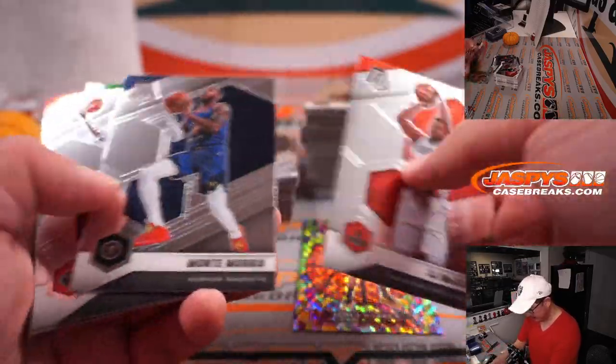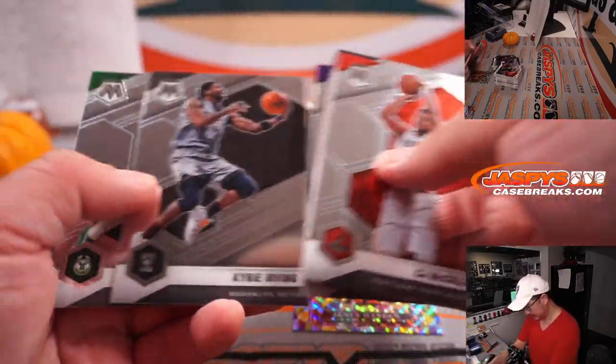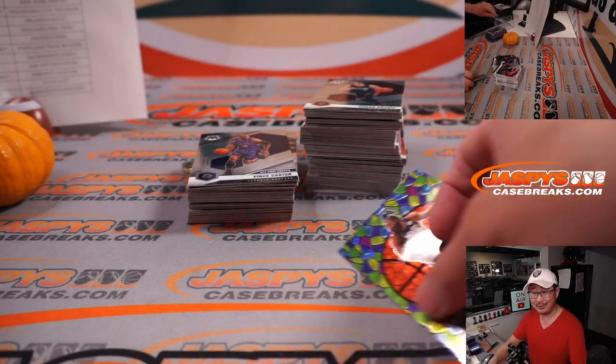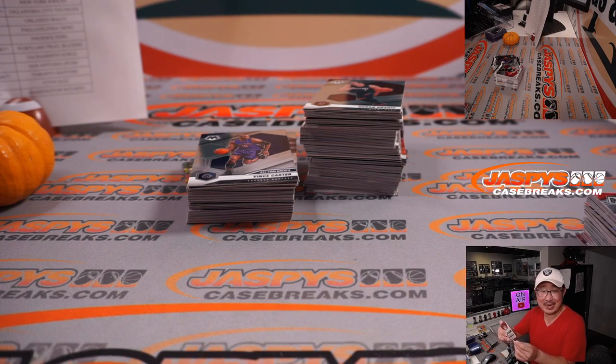James Harden stained glass. I mean, I would have loved it if he was putting up these numbers at 19, 20 years old. And you're like, okay, you can kind of see something emerging there.